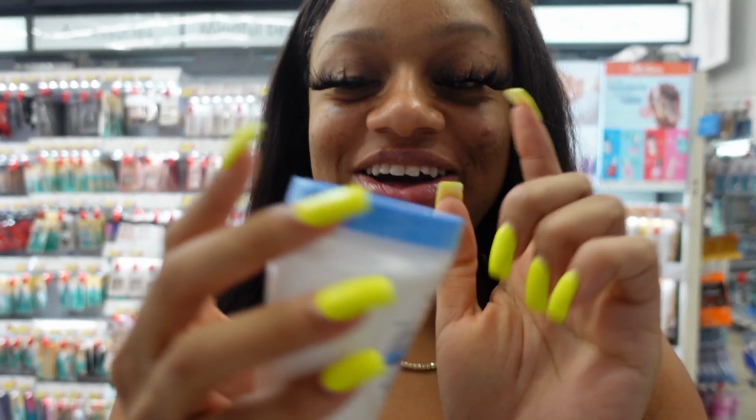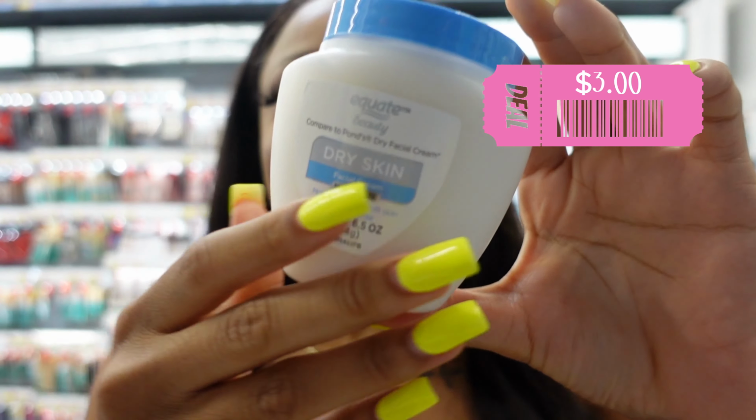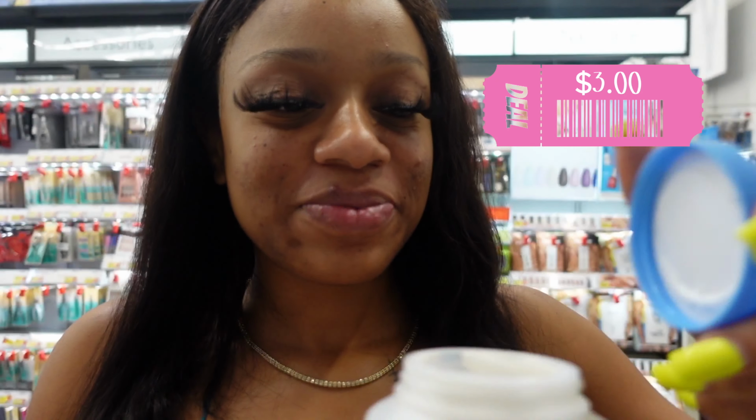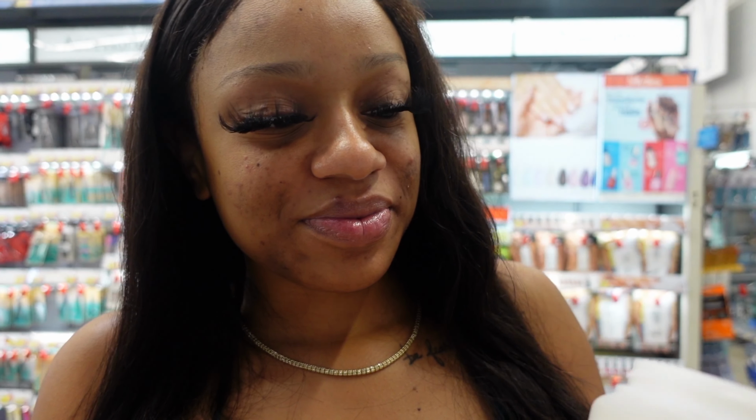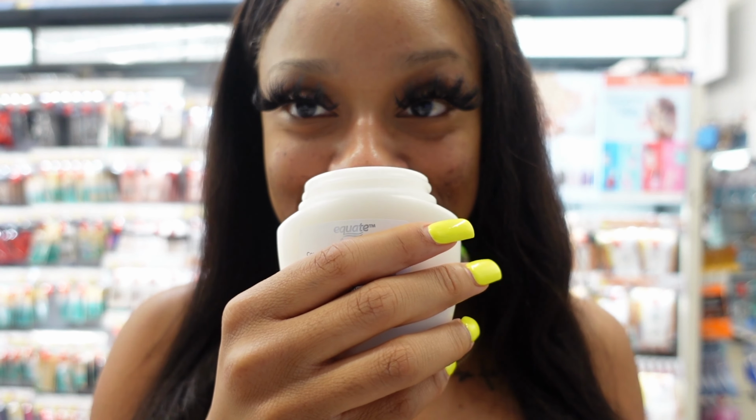Ooh, look, y'all, I found some facial cream for only $2. I've never tried this before. It smells good. It smells like baby.